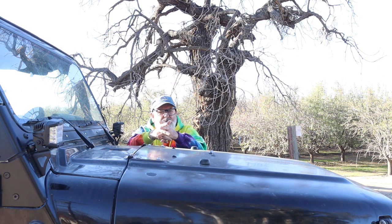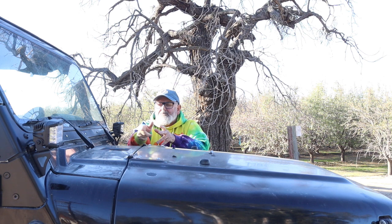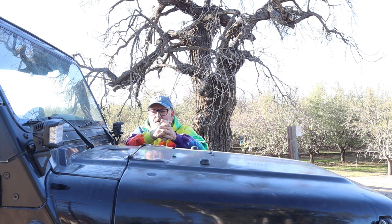We're not cooking in this one because we had some issues along the trail, but that thing's bent right there. That's another flaw.